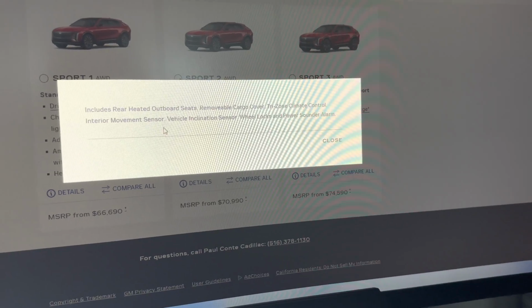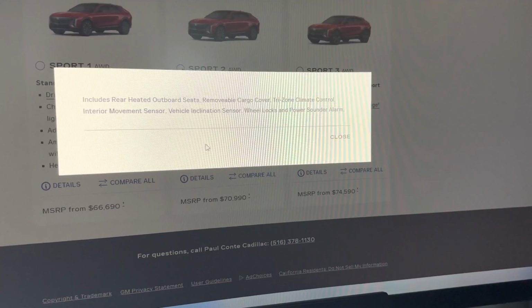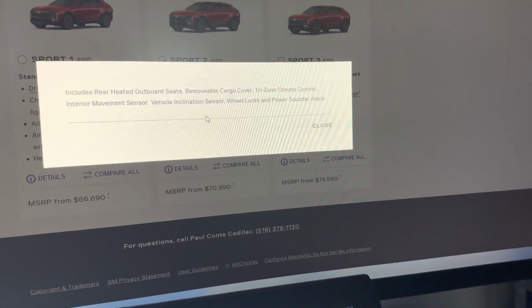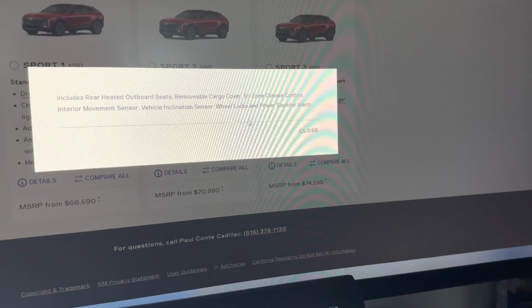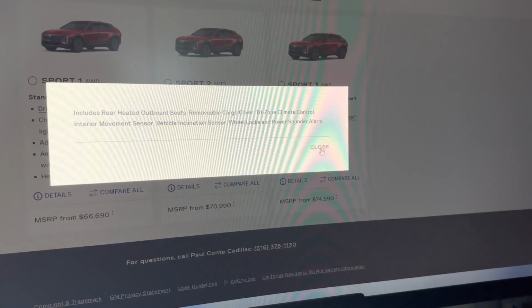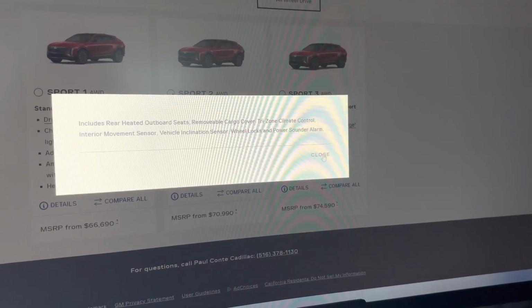Interior movement sensor. I guess this is so if you're a bad parent, you leave your kids in the car to get roasted by the sun. This is designed so that the car knows that there's somebody in the car, and it can probably either turn down the windows or at least alert you or honk the horn or something. It says wheel locks and power sounder alarm. So it comes with wheel locks, vehicle inclination. That means that it's being towed. It will know if it's being towed or somebody's messing with it.